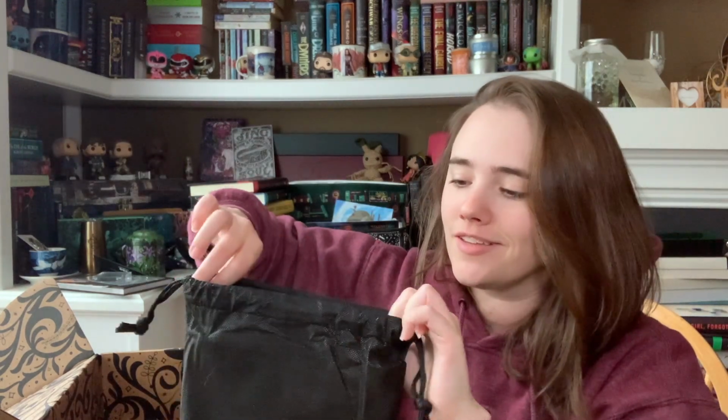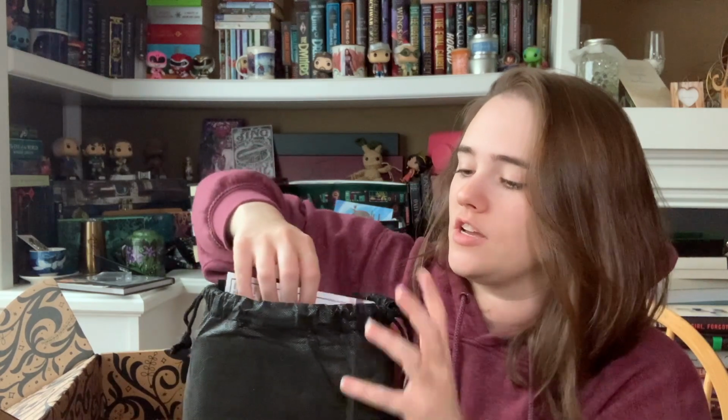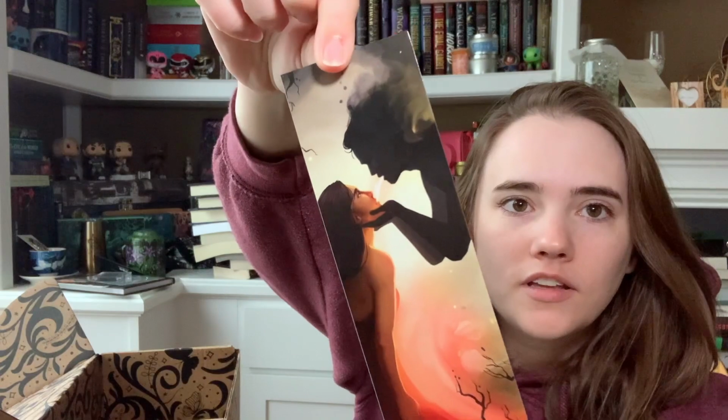And now we're down to my favorite part, which is the book. All right. And our handy dandy Fairyloot bag, which has weirdly been super effective at keeping these dry. You would never think this would keep them dry, but it really does. Okay, let me grab all of this stuff out of here. I always forget there's tons of stuff. And the bookmarks. Let me show you guys that stuff first. Okay, bookmark. Love it. Love it.